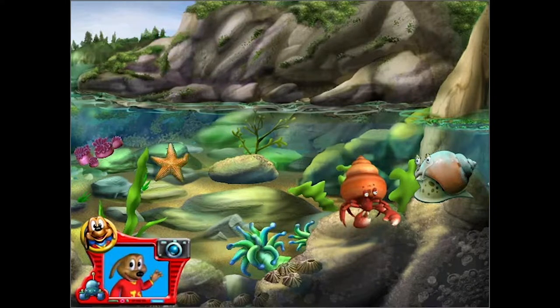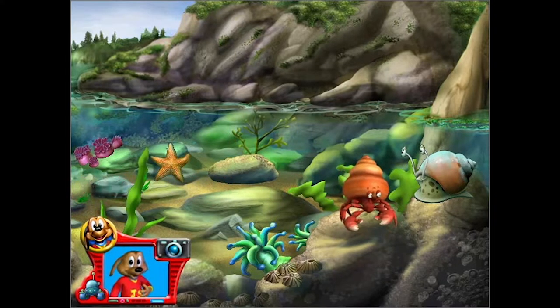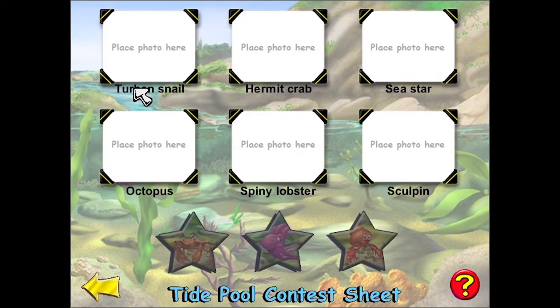Okay. Hi, kids. Let's look over the contest sheet and see what we have to do. Click on these animals in the tide pool. Yep. Crab, octopus, and hermit crab. To play games and earn points. I can do that. We also need to take pictures of animals to fill these spaces and earn points. What is a sculpin? Click on the back arrow when you're ready to start exploring. Sea star? That means starfish? Okay, well, let's go.